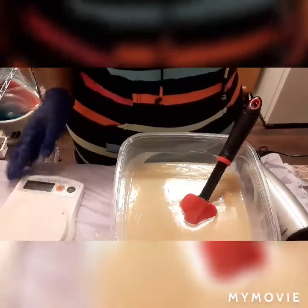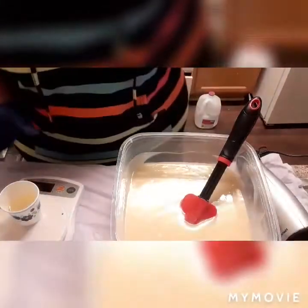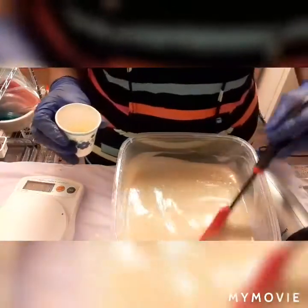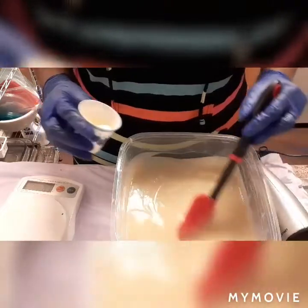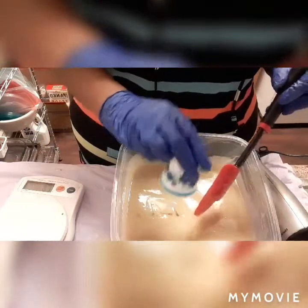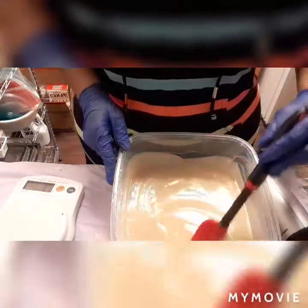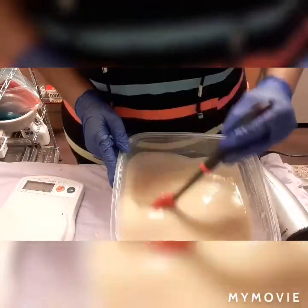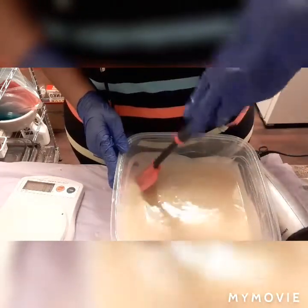All right, when I put the fragrance in, I didn't measure it either. Hold on, you guys, I need another cup. One second here. All right, got my fragrance. Ooh, look, it's getting thick. I don't like that. I wonder if I should have just broken it up into the cups to color it and then put the fragrance in. So I'm not going to stick blend it, I'll just mix it in.